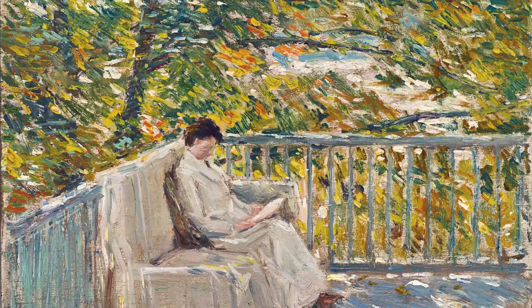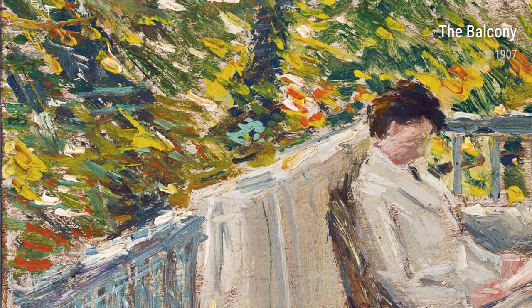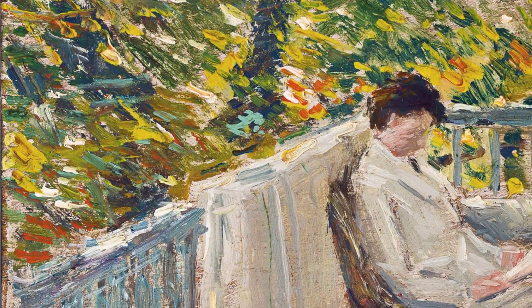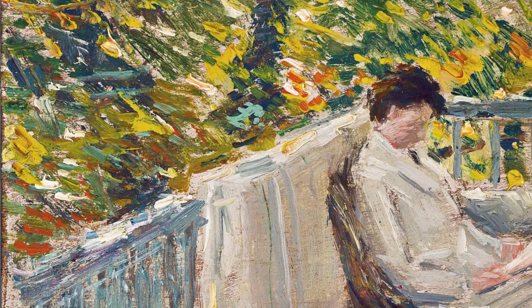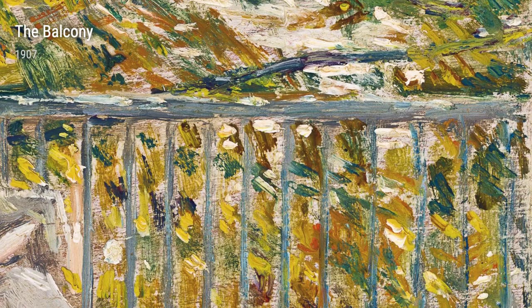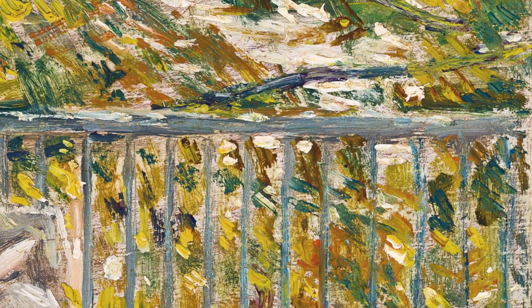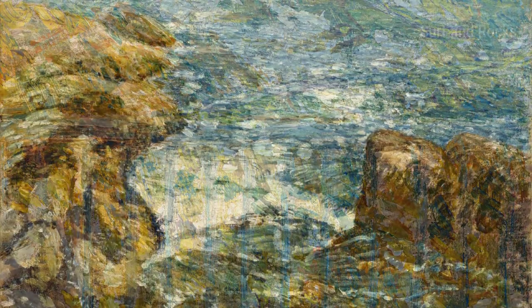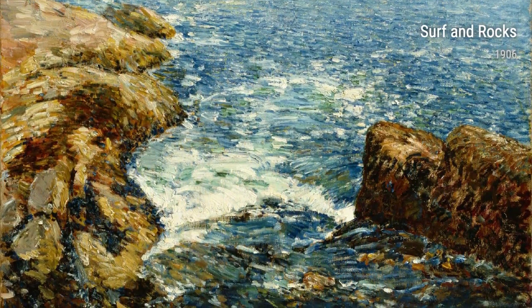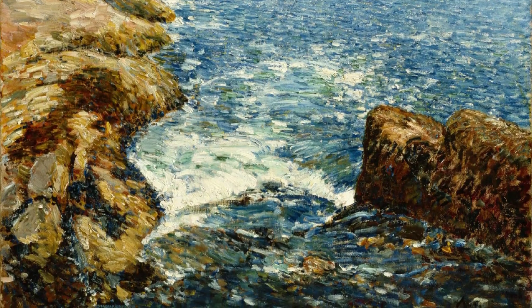This love for nature is evident in his splendid works such as Surf and Rocks and Ledges and Bay, Appledore, both of which showcase his ability to capture the essence of the natural world. Hassam's fascination with the Isle of Shoals is also clearly portrayed in his painting Nude, Isle of Shoals. This piece exudes a sense of tranquility and serenity, as if the viewer is transported to this remote island, experiencing the peacefulness of the surroundings.